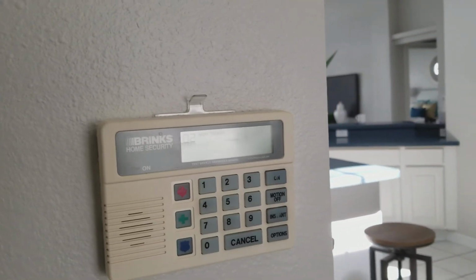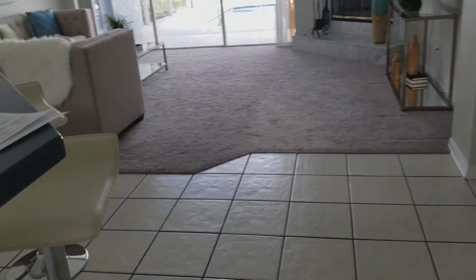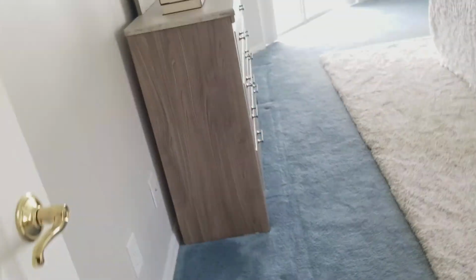You could add side walls to fence in the entire property, but the back wall is something that the subdivision paid for. It is wired for security. That looks kind of old. All right, so let's take a look at all the bedrooms. So this does have a mixture of carpet and tile. Your master is through here.